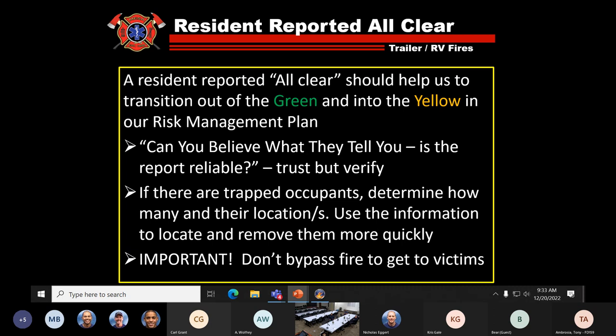If they tell us we've got a resident reported all clear, it should at least encourage us to move from green to yellow as far as our risk management plan goes, as to whether or not we're going to commit crews and to what level. But you also need to understand, can we believe what they tell us, and is the report reliable? That's one of those challenges. It's always a trust but verify situation.